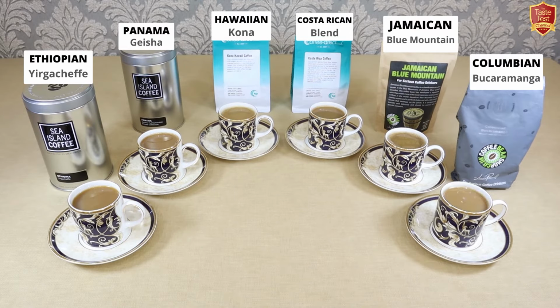And I can now detect some variation. The Ethiopian, Hawaiian and Colombian are all slightly lighter than the others, with Hawaiian Kona being the lightest, and the other three are somewhat darker, but it is subtle. Now, I don't know about you, but I am more than ready for a cup of coffee. So let's move on to the tasting.